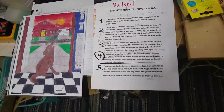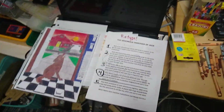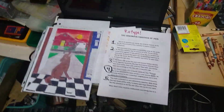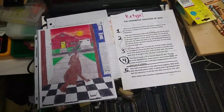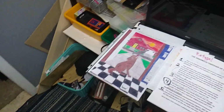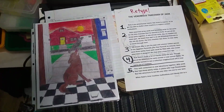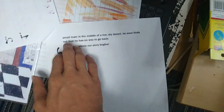Meaning, the crow is stuck in the time machine and between different dimensions and slowly getting more and more dizzy. Because, to me, whenever I see a time machine, if you're in between different times and dimensions, you're going to be all dizzy. Time is going to be all over the place, and it's going to be spinning all over the place, so that's how I see it. But that's where the story begins.